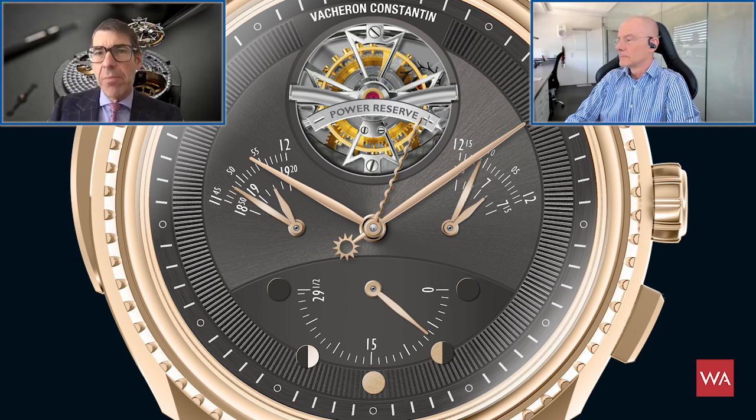So this is related with the other complications, which are astronomical complications, and we have duration. We have sunrise and sunset indications linked with the equation of time, and we have also a very interesting retrograding moon phase indication, including the age and the phases of the moon, and we have also duration of the day.